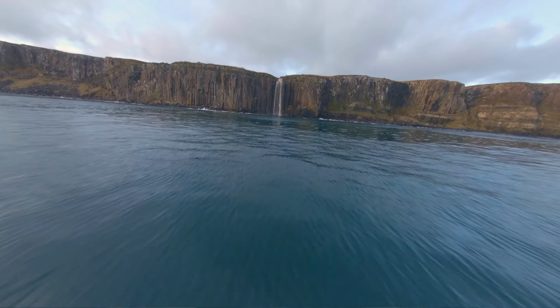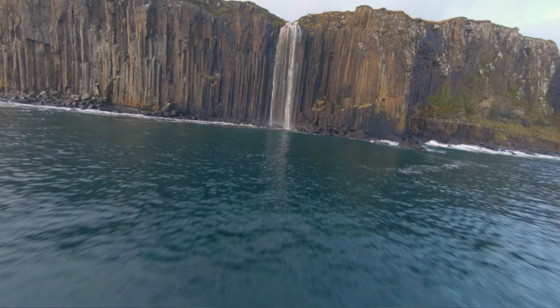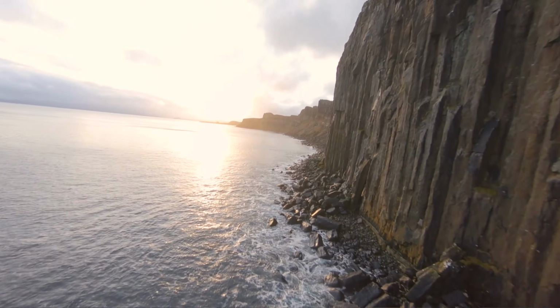The tricky thing is actually getting the shot, because there's a sort of lookout, and if you lean over with your camera at a certain angle, you can kind of get the waterfall. But of course, this waterfall is going straight into the ocean, so the only real way of getting a good composition of this is with a drone. However, if you visit in the summer or spring months, you are not allowed to use drones. There's a sign that tells you, and the reason for this is because the birds are nesting.